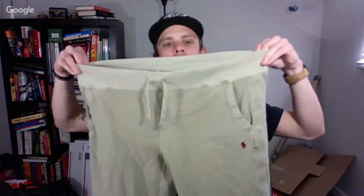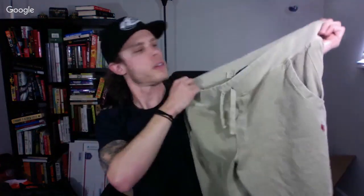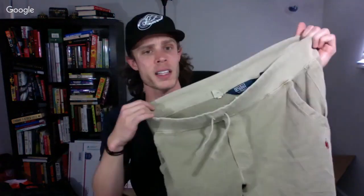Another pair of cotton shorts. I don't understand the point of these cotton shorts, but whatever. They're Ralph Lauren. These are $5.50. I'll probably ask about 30 on these.